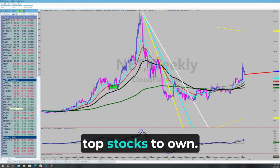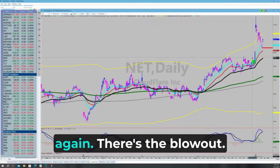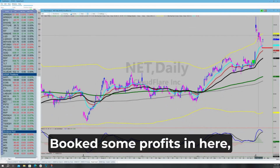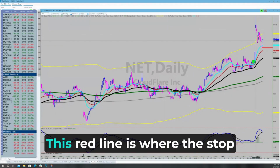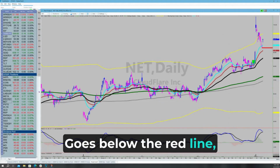Okay, top stocks to own. We bought shares of Cloudflare again. There's the blowout. We had it before earnings, the blowout, booked some profits in here, sold off, closed the gap. We're long Cloudflare. This red line is where the stop is on these positions. Goes below the red line, we're out.